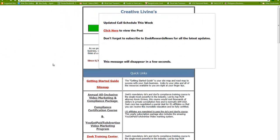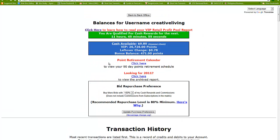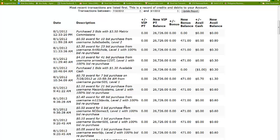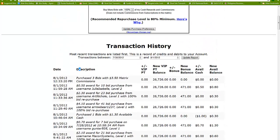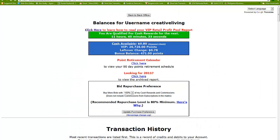Now, I've gotten a few calls in the last day or so about the next thing I want to talk to you about, and that's the third thing to keep your points growing as fast as possible. When you are buying bids, especially if you're buying bids for the first time, and you see those awarded here in your description of your transaction history, if you see that your bids are bought, but you don't see them showing up here in this VIP point column, or you don't see them showing up here in this column up here in the blue, then, sorry about that, silence the phone.